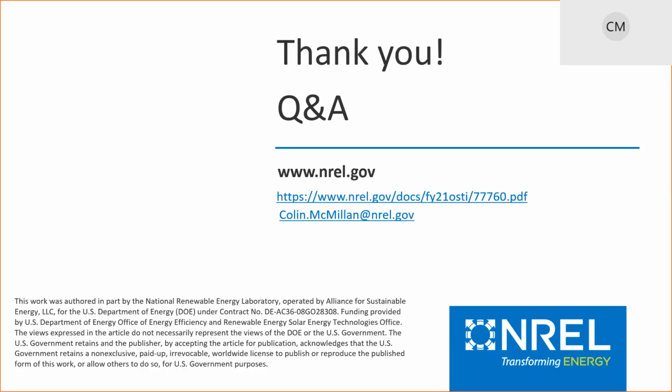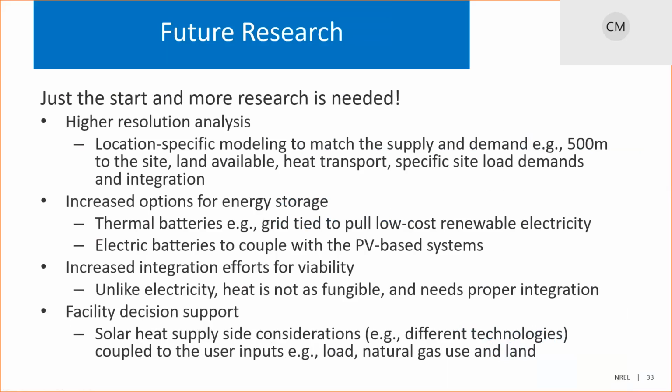Just a question about future research directions for the work. So, I mean, I think certainly there's a lot of room to go down this route of higher resolution analysis and looking at location specific details in terms of the supply and demand sides of the equation.